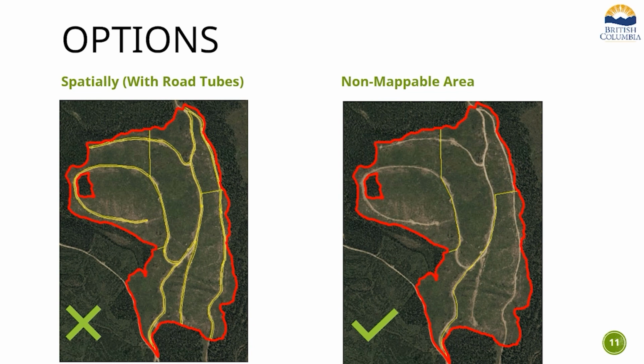The solution involves reporting roads as non-mappable area, like in the image on the right-hand side. So you see the roads here, but there's no spatial line work. So if all roads were reported as non-mappable area, it would make it much easier to add Silviculture Survey Spatial to the VRI, and it would be possible to maintain the internal stratum line work.